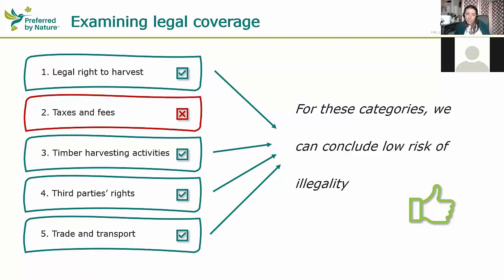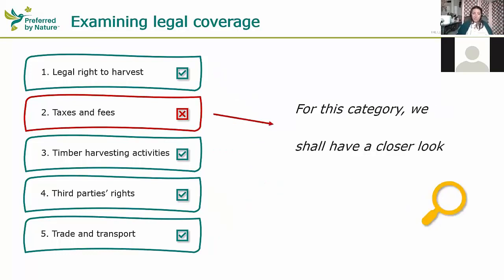If the scheme is functioning properly, it means that an auditor will annually verify that legal right to harvest, timber harvesting activities, third parties' right, trade and transport legal rules are implemented correctly by the organization that is being audited, right? So it is possible that out of those 5 categories, we're using the certification scheme, we're trusting it, and we can say, okay, low risk of illegality because I know that it covers those legal categories. However, for taxes and fees, we know that it's not included in the scheme, in the standard. So for this category, we shall have a closer look.